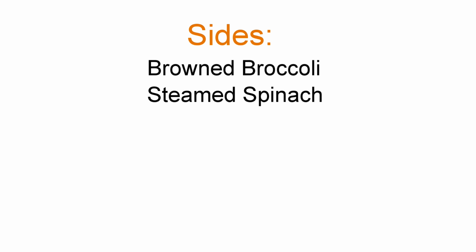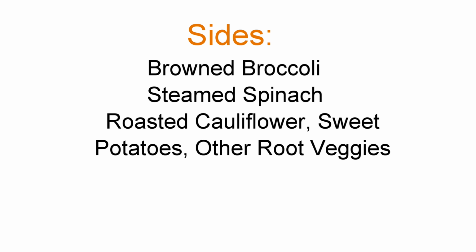My current weeknight go-tos are tacos, baked chicken, grilled steaks, chicken piccata, salmon, lamb. Sides: browned broccoli, steamed spinach, roasted cauliflower, sweet potatoes and other root veggies, brown rice.